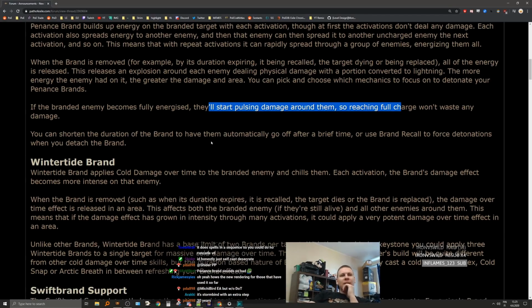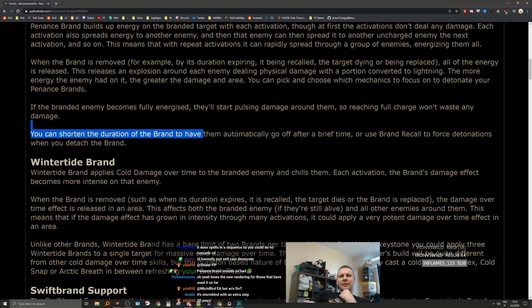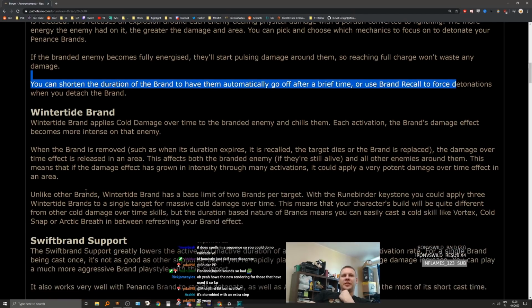It's fine. You can shorten the duration of the brand to have them automatically go after a brief time, or use brand recall to force detonations.